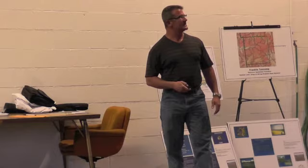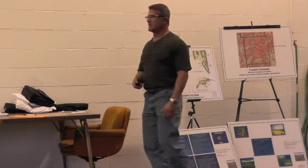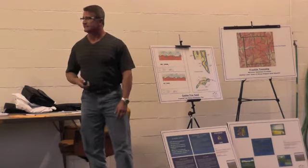And we've identified our property, the Coulee Frac Sand property, in red, but now you can see that essentially the entire township has this Wonewoc layer. It's 50 to 100 feet thick, practically on every property in this township.